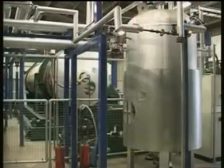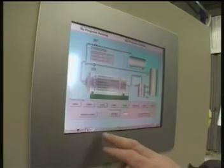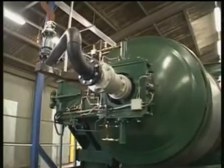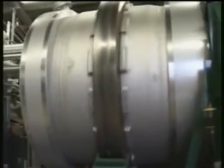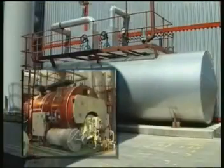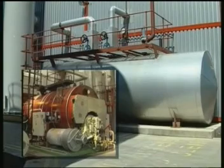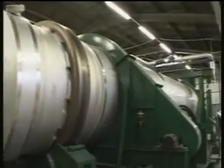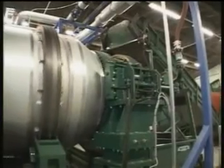Steam is introduced into the autoclave at pressure, raising the temperature inside the autoclave to 160 degrees centigrade. The drum of the autoclave rotates, and this mechanical action, together with the 160 degrees steam, ensures that all the cellulose material is broken down to fibre flakes, and the rest of the contents of the autoclave are sterilised also.